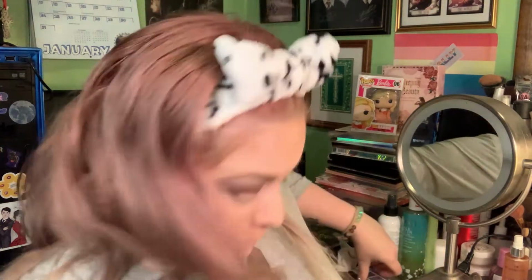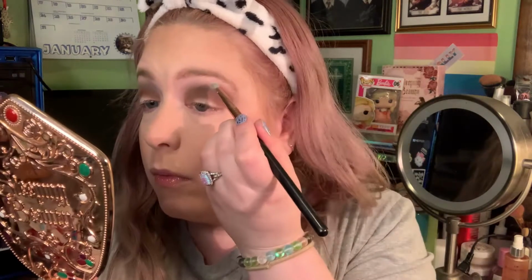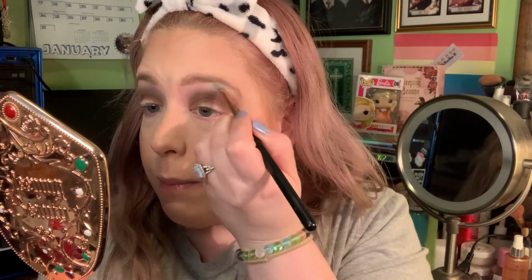And I almost dropped my mirror, which would have been devastating because this mirror is not made anymore. So I'm just going to take a pencil brush and go into the matte mint green right here, and I'm going to put that up in my brow bone area.